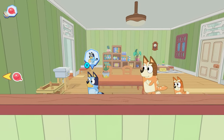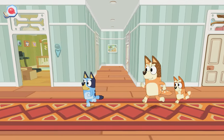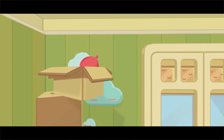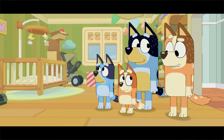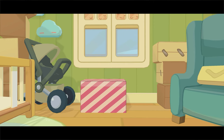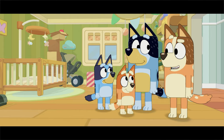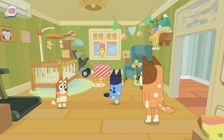No balloon here. There it is. But how do we get to it? We'll have to move stuff to get to it. Let's start by moving that stripy box in front of the pram. It looks too heavy. I can help you. If it's too heavy, maybe Dad can help you. Or Mum.